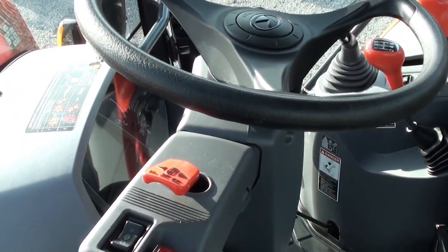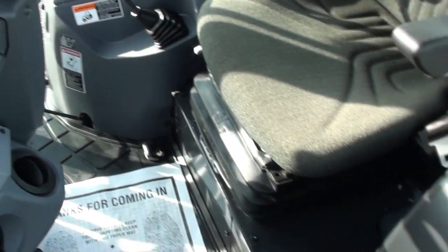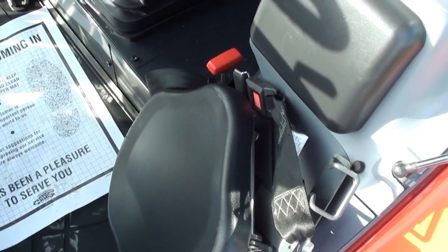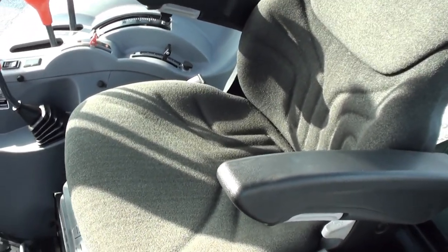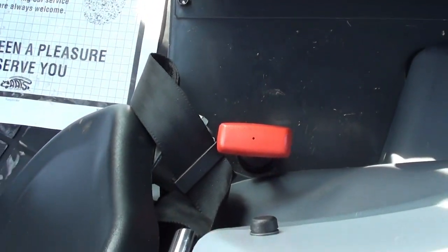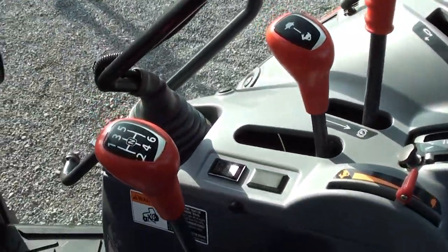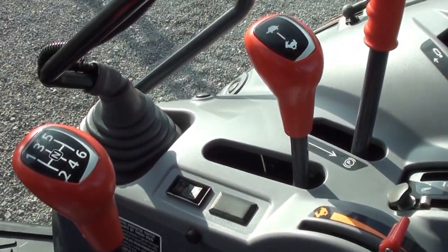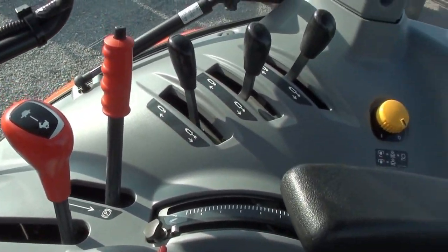Tractor has a power reverser transmission which allows direction change without clutching. Has the buddy seat here to the left of the operator. Full suspension seat here for the operator. Four-wheel drive lever here to the left of the seat. 12-speed transmission. You've got 6 gears and then a high-low range. Park gear also over there to the far right.